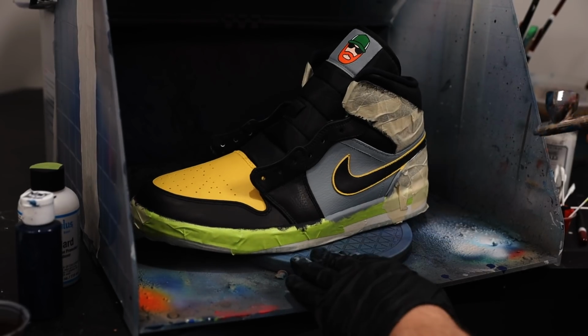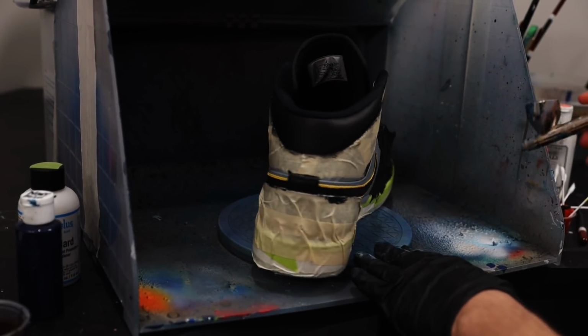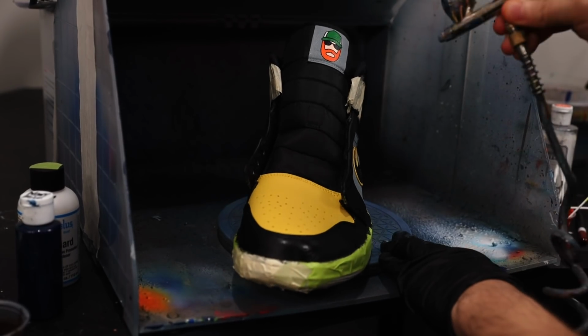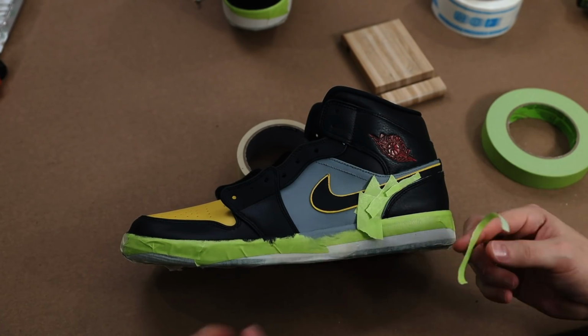Now, the finisher that I'm going to be applying to all of these matte panels is going to be the Liquid Kicks matte finisher. To me, it is by far the best factory finish. It already comes airbrush ready, and it's going to remove any sheen from your paint and just really give that factory look.